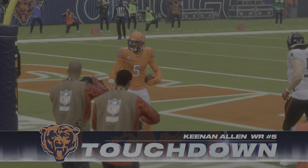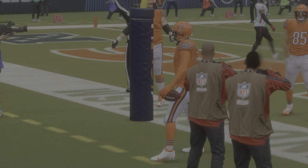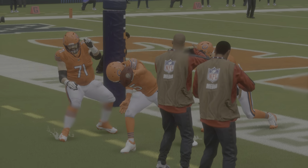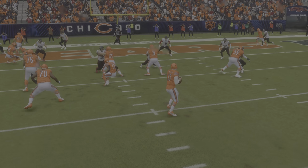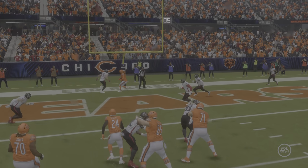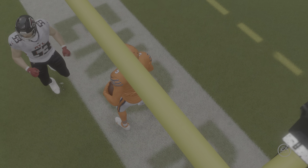And that is caught. Touchdown, Bears. Keenan Allen from 3 yards out, and the Bears have taken the lead. And a play fake down near the goal line here worked out well. Anytime you can make them think that you're going to run the ball and go to that play action pass, you see the end result, usually a touchdown.